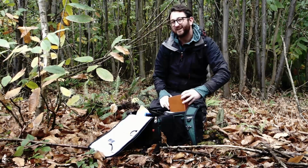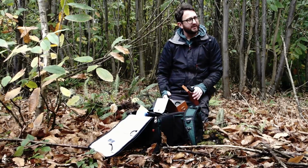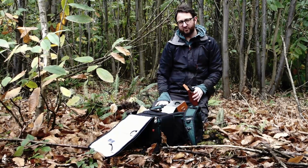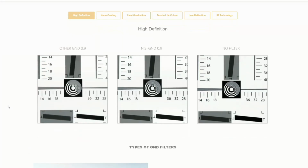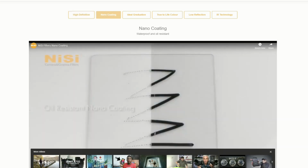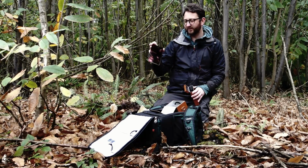And then onto the real hardcore stuff, glass. So I bought, after that cheap filter kit, I decided straight away it wasn't good enough for what I needed. As we'll probably see, I invested in some Nisi proper glass filters. Not cheap, but you do get what you pay for when it comes to filters. I definitely think that's true. So, I've got a range of Nisi glass filters.